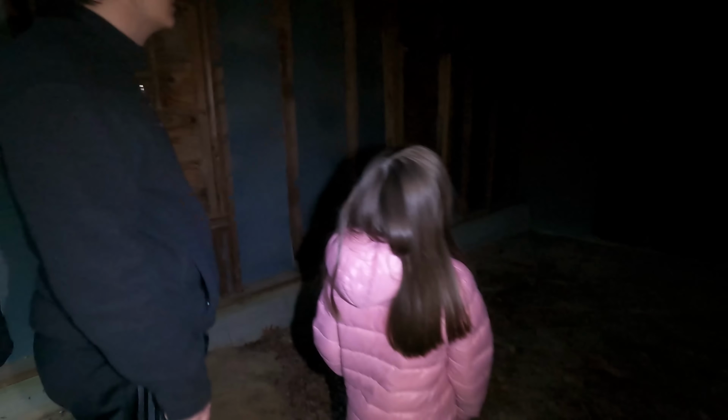Oh my god, this is creepy. What the heck? What is this? Can you get through here? No, that's just boarded up. I thought there would be more to this. He couldn't have possibly gotten in here. Obviously nothing's in here. I don't know what this is. Okay, maybe we should go back out.